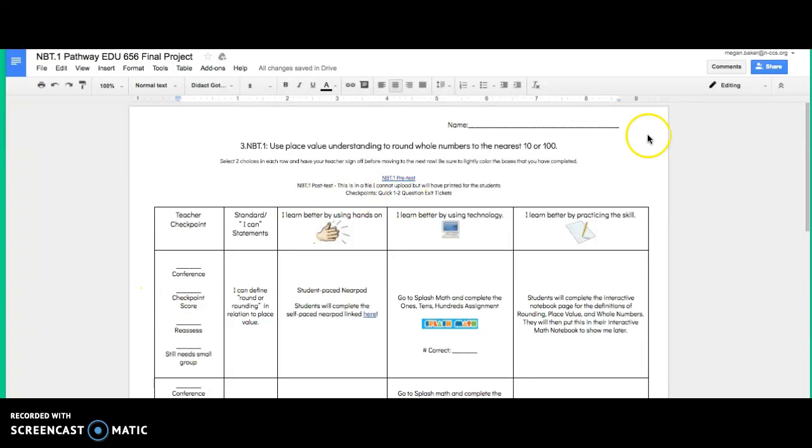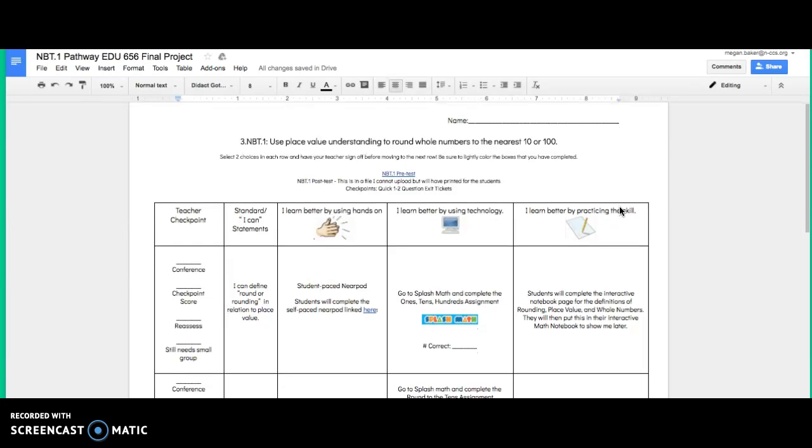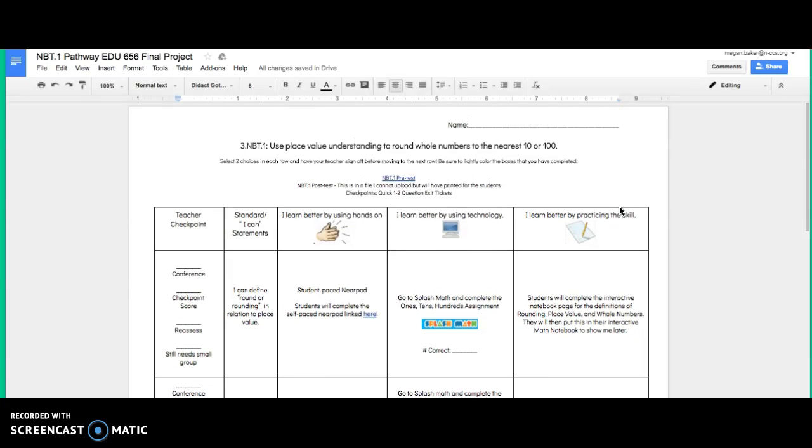So here is my final project. I created a pathway off of standard MBT1 in 3rd grade, which is use place value understanding to round whole numbers to the nearest 10 or 100.